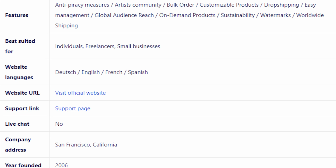The features are as follows: anti-piracy measures, artists community, bulk order, customizable products, drop shipping, easy management, global audience reach, on-demand products, sustainability, watermarks, worldwide shipping. Redbubble is best suited for individuals, freelancers, and small businesses. Website languages are English, French, Spanish, and Dutch. Website URL is redbubble.com. Of course, there is no live chat. The company is based in San Francisco, California, and it was founded in 2006.